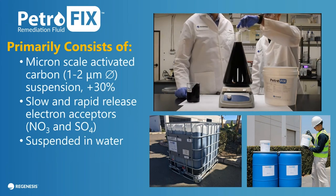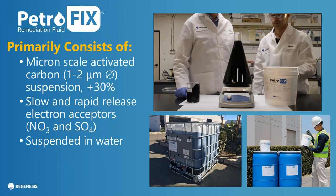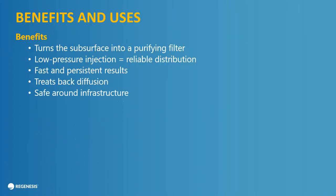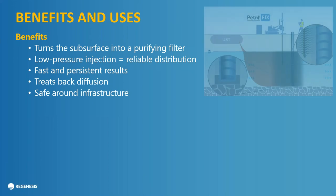If you're putting this in a tank in the field, it's easy to mix in a couple of minutes, then start putting it down a rod or an injection well, what have you, in the field. And so what are the benefits of this particular approach of putting activated carbon of this size and electron acceptor salts together? Well, the first thing it does is it turns the subsurface into a purifying filter. It allows for no escape for contaminants to get by, and it pulls them out of the groundwater.